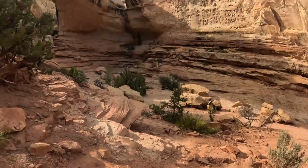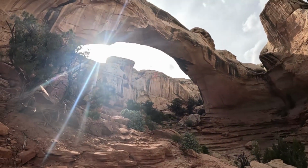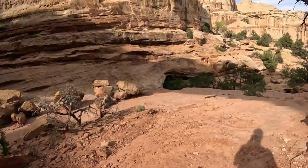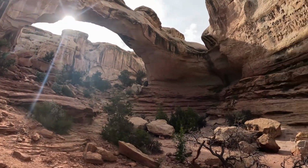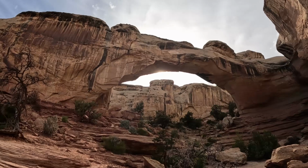I have made it to Hickman Bridge, or Hickman Natural Bridge, and this is a massive arch. Oh goodness, don't fall. Look at the light shining through there. Look, awesome. Look at this humongous arch. I don't know if this is around the same size or bigger than the Windows arches from my arches video. If you haven't seen that one, go check it out, because all those arches were super cool, and this one is no exception. Goodness.